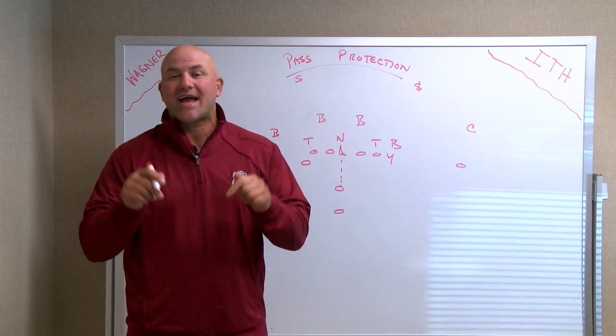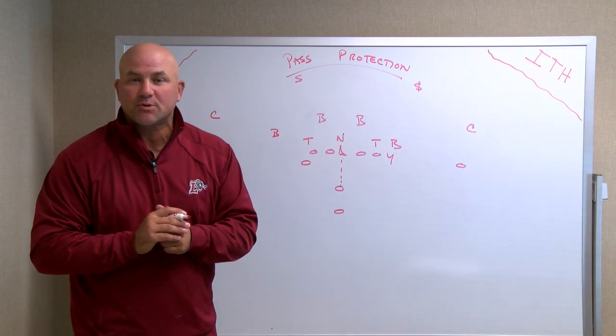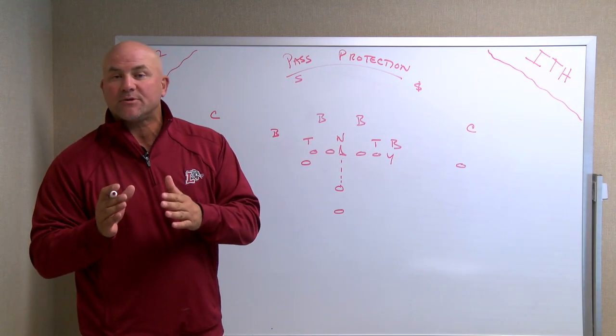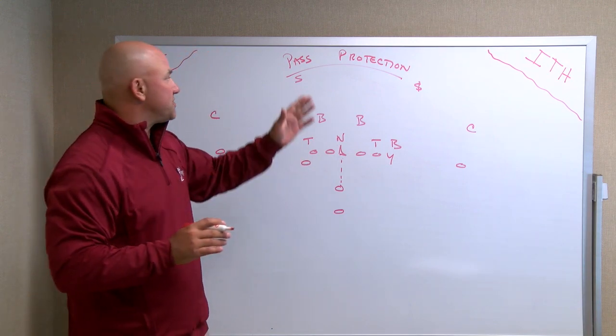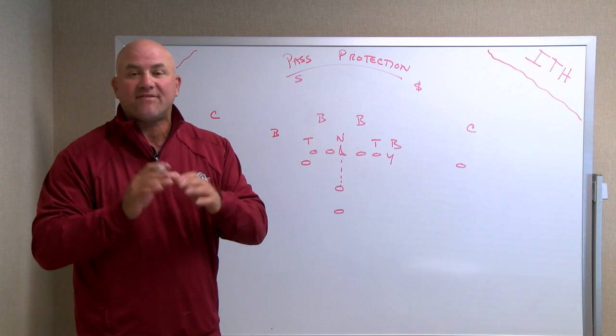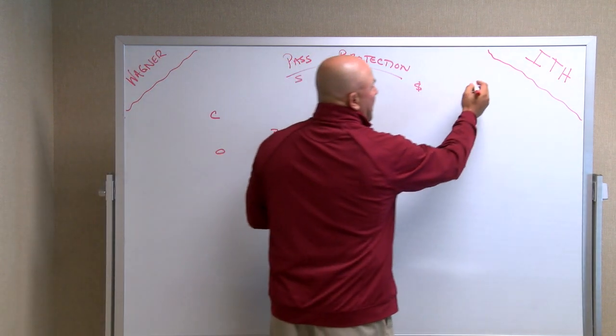Lafayette needs to get back on track, and they're going to do it right here at home at Fisher Stadium. We're going to talk today a little bit about pass protections and what we call seven-man protections, six-man protections, and then obviously no-backs or five-man protections. Pass protection, very important. Lafayette does a pretty good job of that when they're keeping seven-man in. We're going to talk about that right now.